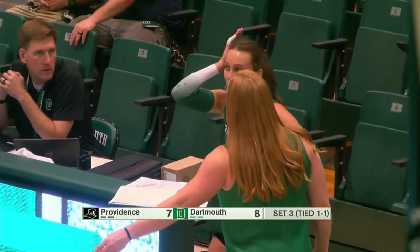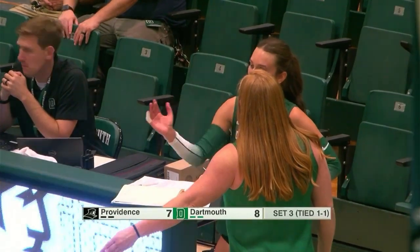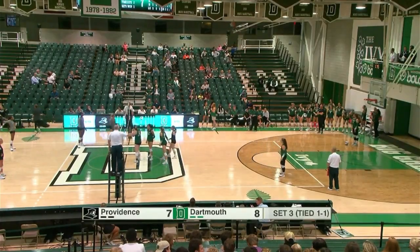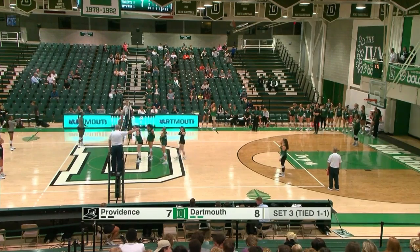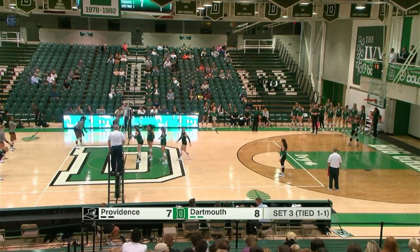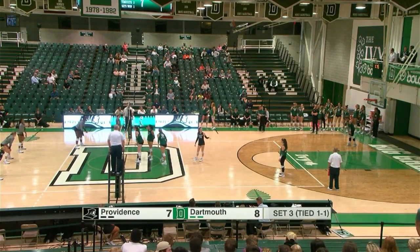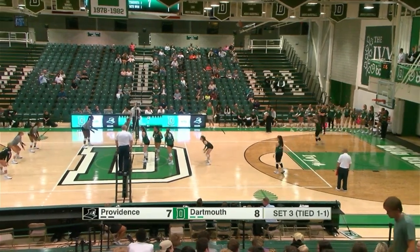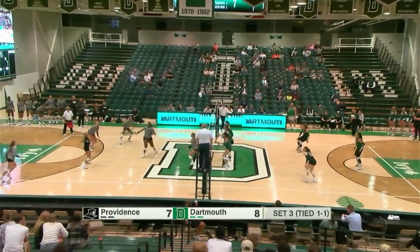And setters these days are so good about getting to that ball early and getting their hands on it before it gets to the net plane. So you really have to wait if you're one of those blockers until it gets there. I always like the strategy of elevate and then literally put your hands flat above the net. That way you know you're not going over the top.